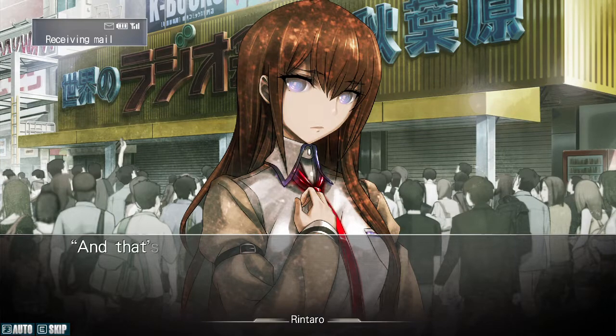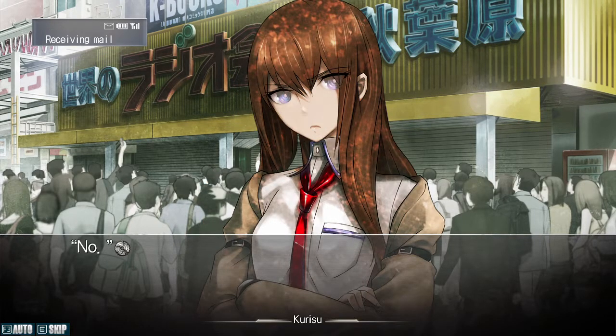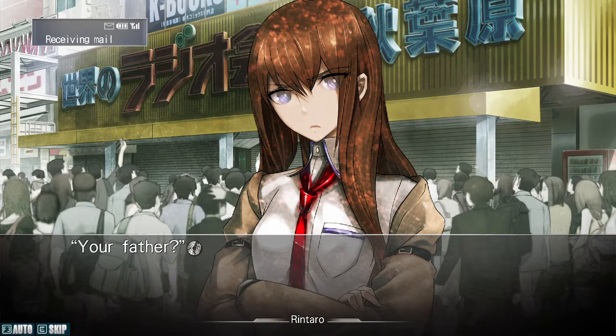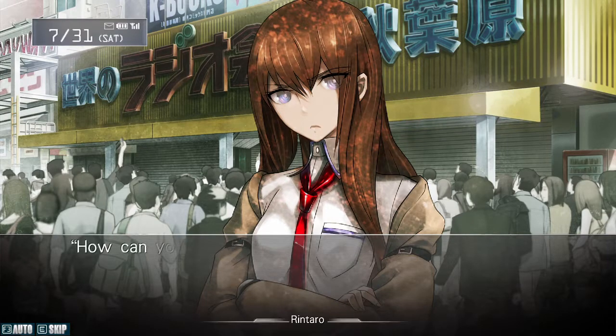True, but... And that's why we must investigate the phenomenon of sending emails to the past. You shall assist me. No. Kurisu gives me a clear-cut answer. Sometimes that's what you need. Along with her usual glare. Also something you need. So the genius girl really does hate me. I hate you. I won't have a hand in your fringe science. I won't make the same mistake my father did. Ooh! An interesting plot development. Your father? You make a fine argument, but it won't work in the scientific community. The day you decide to research time travel is the day you're out of a job. How can you be so certain? Because that's what happened to my father.